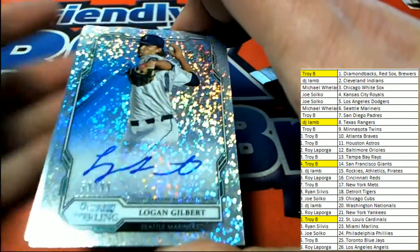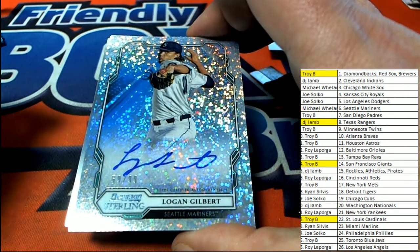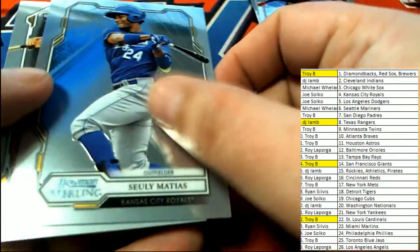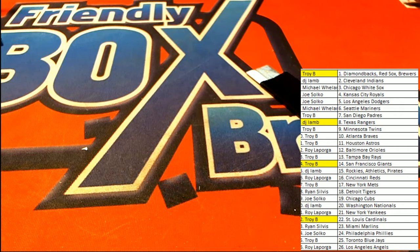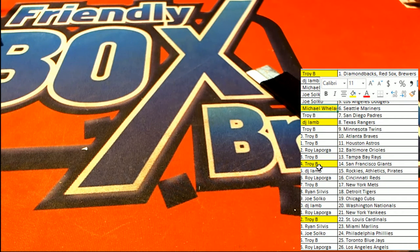Seattle for Wheels. Congratulations. Numbered to 99 with this Logan Gilbert Seattle Mariners hit. All right, so lots of hits come out in this box break. And you can see with the five autographs that came out right there. Congratulations to you guys who hit nicely in this box of Bowman Sterling.